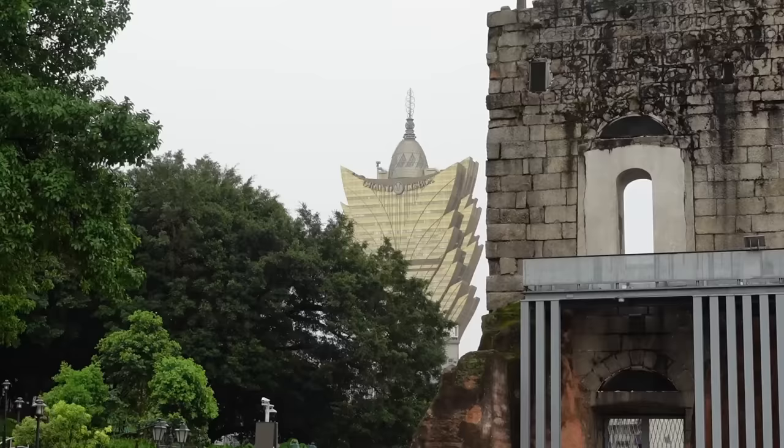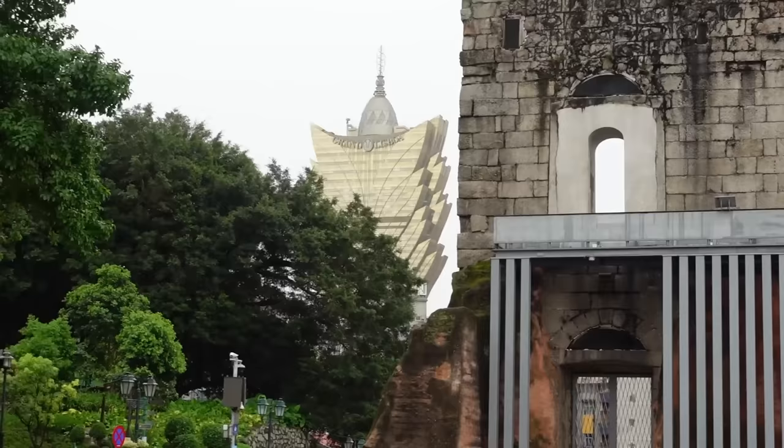From here, there's a view of Grand Lisboa. So it's a famous building because of its unique structure. We bought Portuguese egg tart.